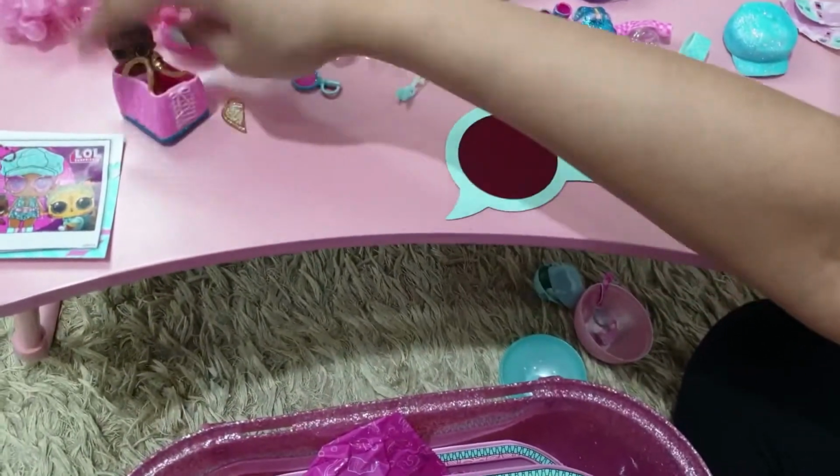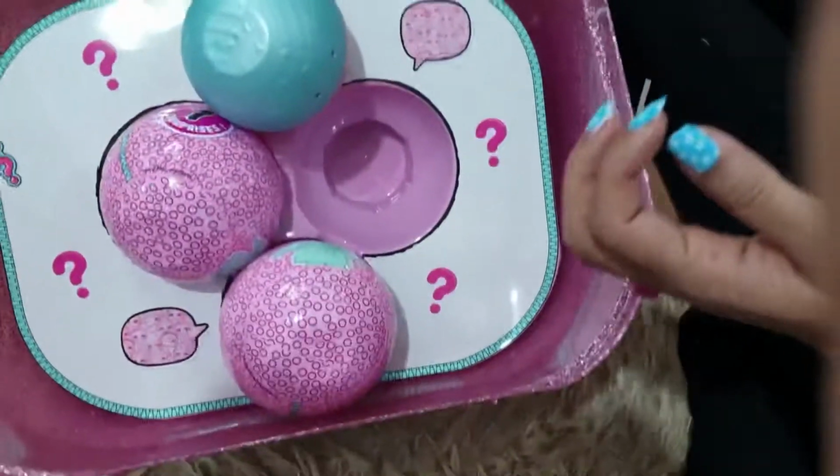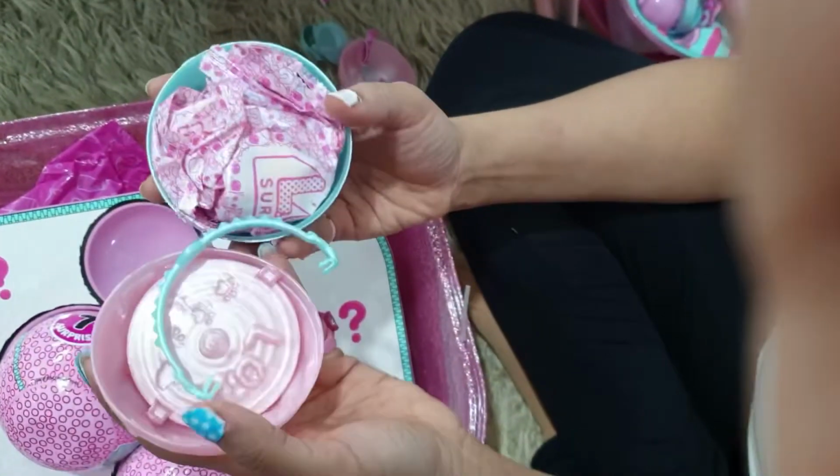Hi, hello, Buttercup. How are you? Hi, Buttercup. This is a baby doll. Wow, she looks so cute. Now, okay. I was in the middle of opening this.